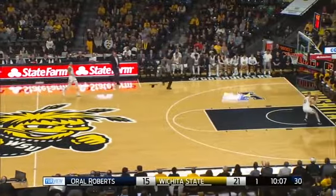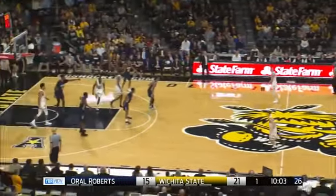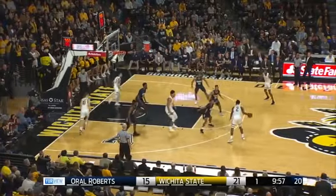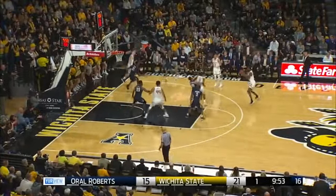Burton's going to throw it all the way in backcourt. Got a little overzealous with the pass. Stevenson ran it down. Torres leaves for Burton. Neither Burton nor Torres really so far in their Shocker careers have looked to score it.